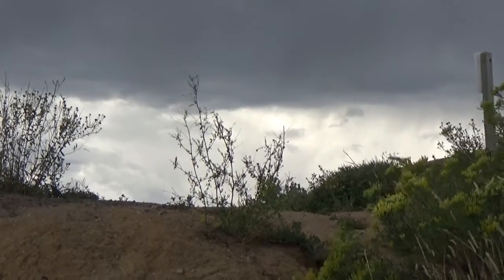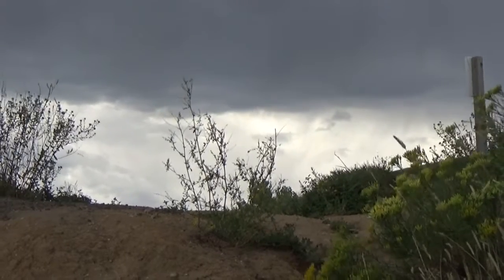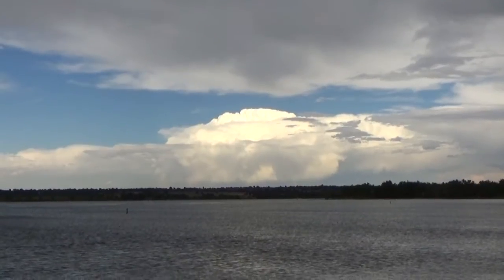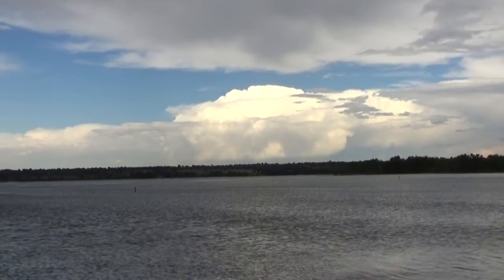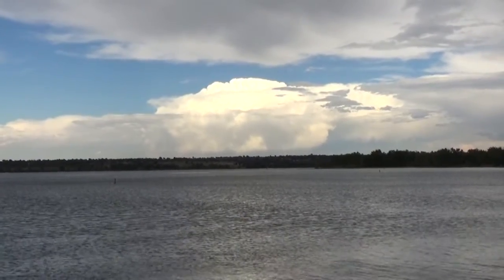Well, carp fans, it's 4:15 here at Cherry Creek. Unfortunately, there's another storm blowing in from right behind us. This one's looking a little bit nasty, so I might give it about another 15 minutes, and then if the storm blows in, we'll pack up and head home.